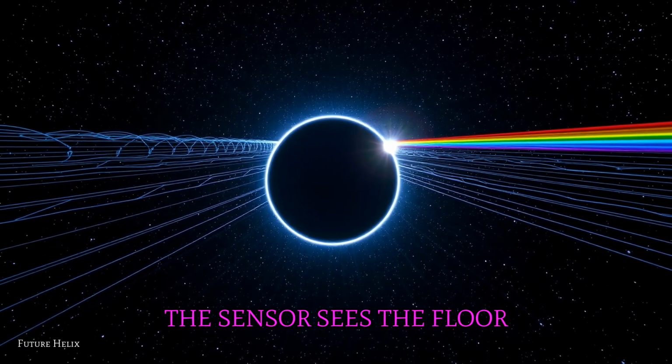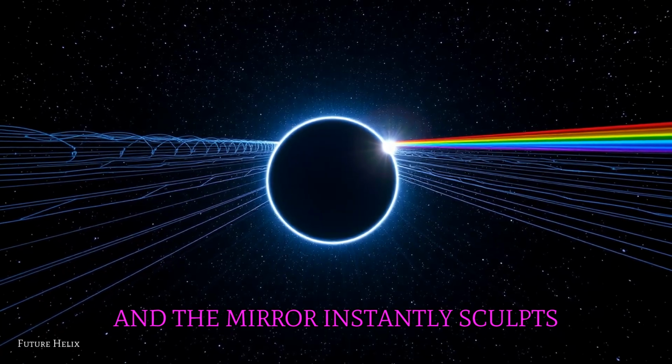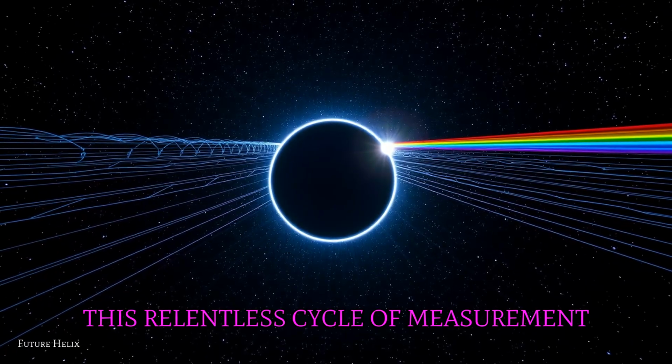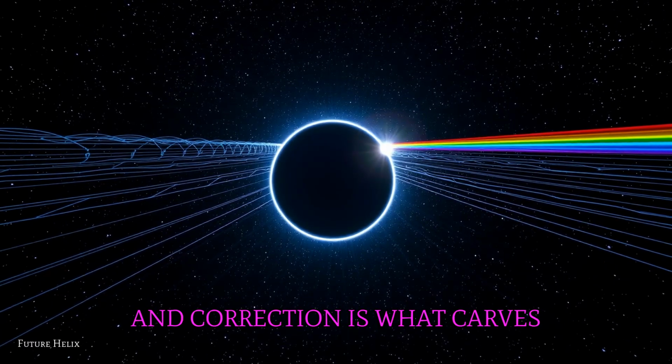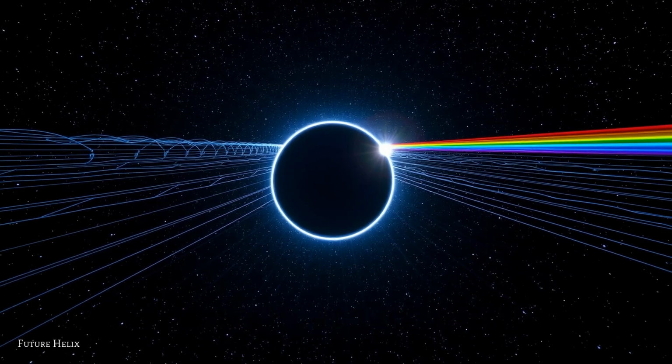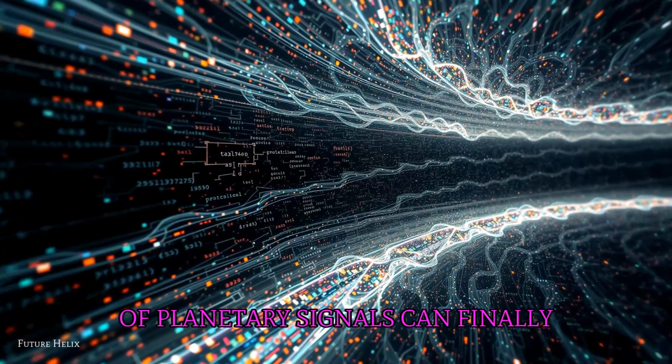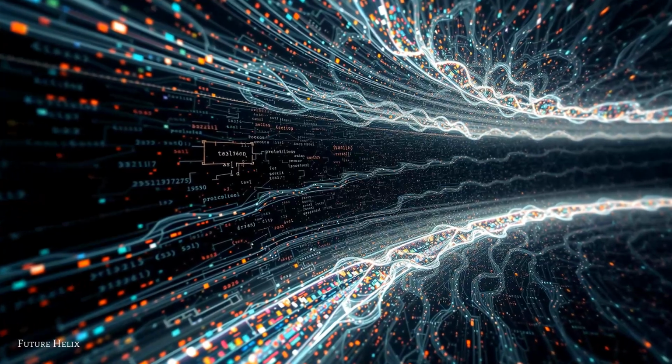This torrent of data, a constant high-speed diagnosis of the atmosphere's turmoil, is what gives the deformable mirror its instructions. The sensor sees the flaw, and the mirror instantly sculpts itself to erase it. This relentless cycle of measurement and correction is what carves a zone of profound stillness from the chaos, a necessary silence in which the faintest of planetary signals can finally be heard.